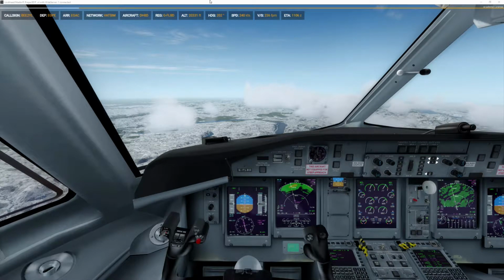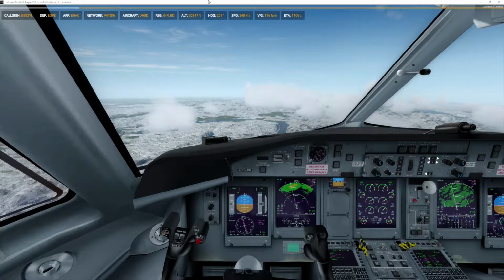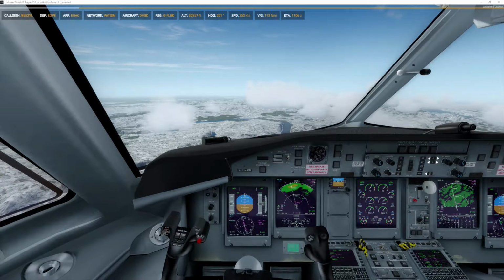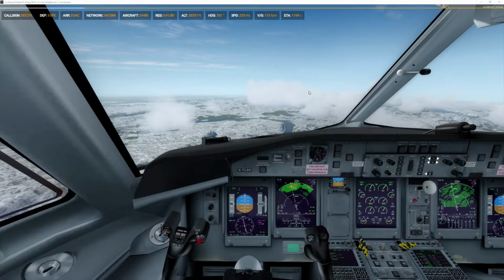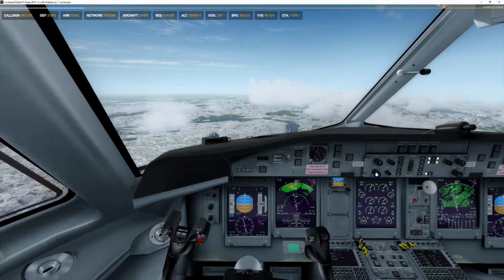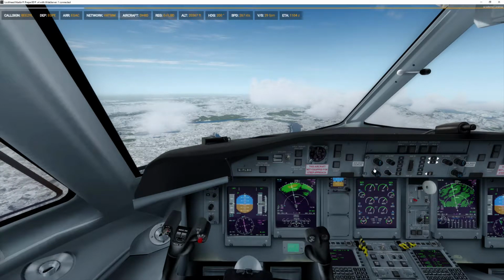There's us on our cruise altitude, so we can cut the condition levers back to cruise on both sides. And that's us in the cruise. Again, I'll turn the heading control to the appropriate heading we are flying. We've got a bit of a side wind at the moment.